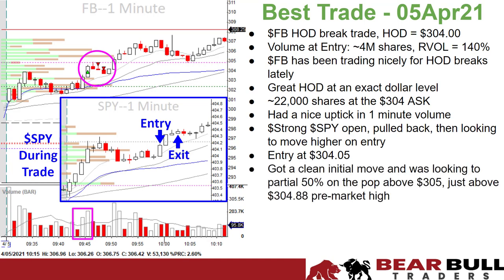I was looking for a partial 50% on the pop above 305. So what I really wanted to see was the price move above the pre-market high. It's sitting right here at 304.88. I want to see it bust through that and this $5 level of 305 and then see if I could get 15, 20 cents above that dollar level and take my first 50% partial, or even maybe scalp the whole thing, but I probably would have partialed it. But it never quite got there.